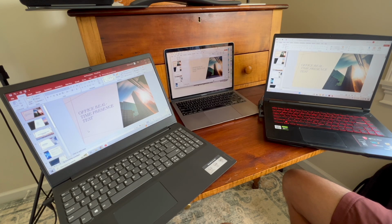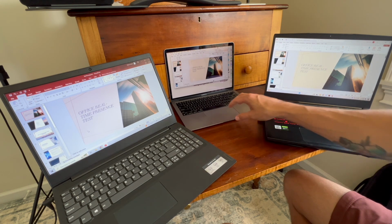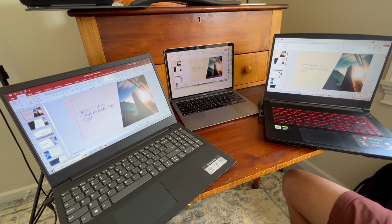Microsoft Office has a feature called Office Real-Time Presence, and this is available for services like Google Drive, Dropbox, Box.com, etc. It's a way to see if someone else is working in an Office document at the same time you are, so that you can make sure you don't run into version issues and overwriting other people's edits.